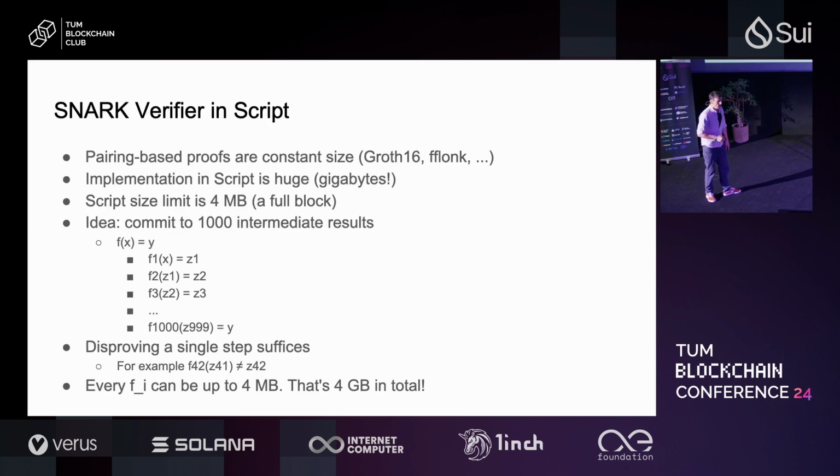So, that black box is essentially a SNARK verifier. We are using a pairing-based proof. We have implemented both Groth16 and PLONK. And the huge problem is that a PLONK implementation in Bitcoin script, even if we optimize it as crazy as possible, is still roughly a gigabyte. And a gigabyte of script is of course way too large to execute on Bitcoin. The Bitcoin block size is 4 megabytes, so it's absolutely impossible to execute a script of 1 gigabyte in one chunk.